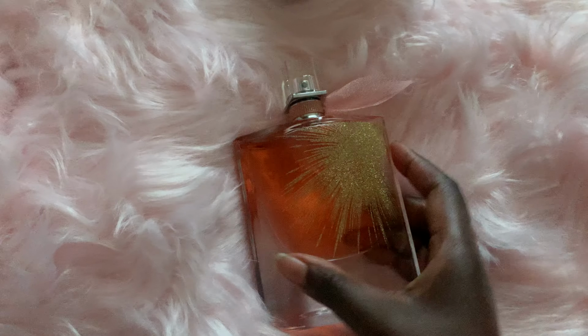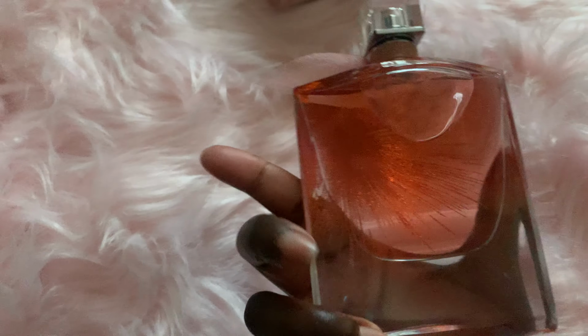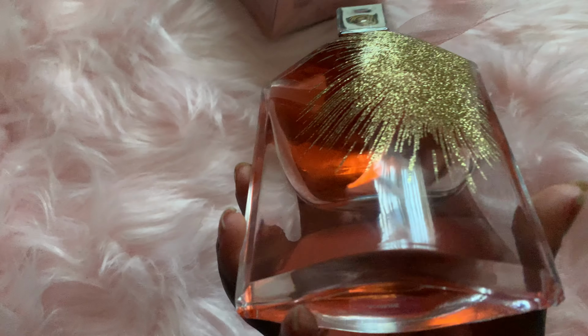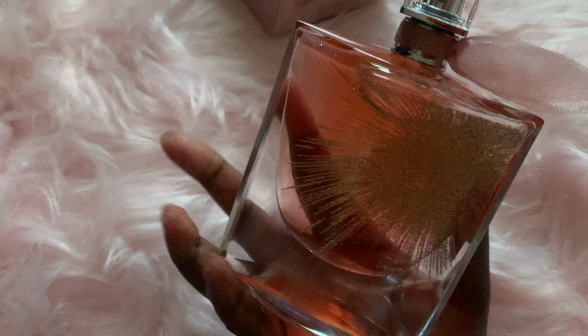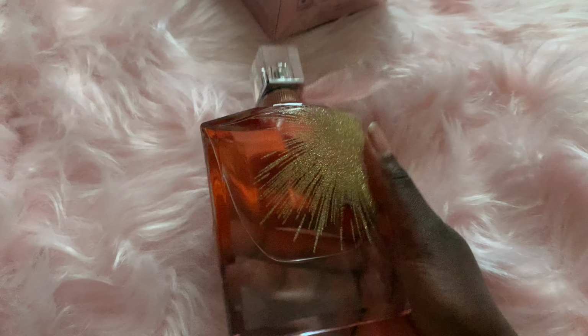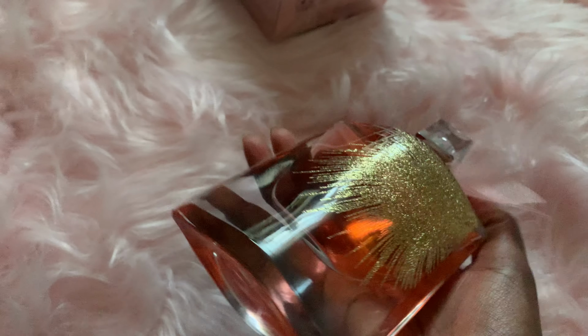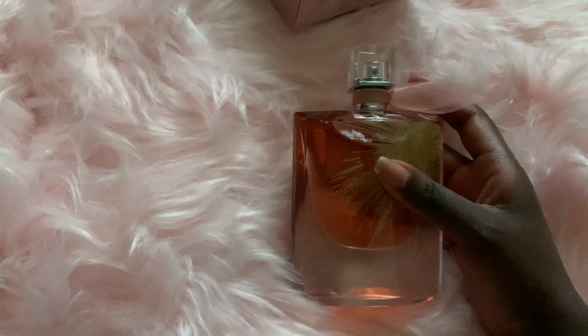So yeah, that's the packaging. So here is what it looks like. It just looks so juicy. It looks like a drink that you just want to drink, doesn't it? It's got these gold flecks on it. Guys, I hate how they do their EDP with 100ml bottles. Like, you're carrying a big brick. I prefer their slender tall bottles, but what the hey, what are you going to do?